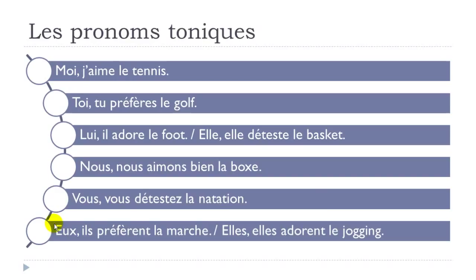And then the two last examples. First the masculine here, and then the feminine here. Let's see the masculine form. Eux. If you remember, it was eux, pronom tonique. Ils préfèrent. So préférer, to prefer, and you can see that it's here the plural form. Ils préfèrent la marche. La marche is coming from the verb marcher, to walk. Eux, ils préfèrent la marche. And then the feminine example. Elles adorent le jogging.